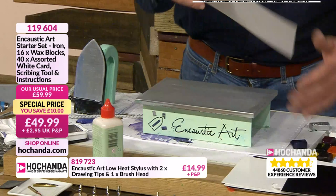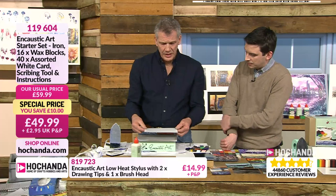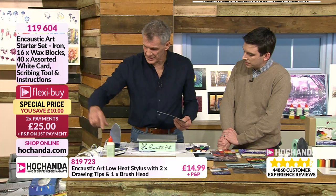There are two ways of securing the card to the hot plate. The first one is just using wax, which is what I'm actually going to do. And the second one is using heat tape, like this, which can also act as a masking tape.